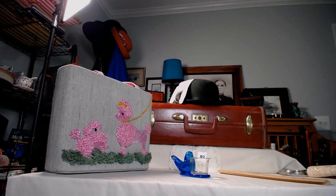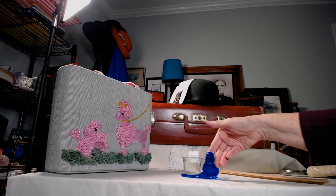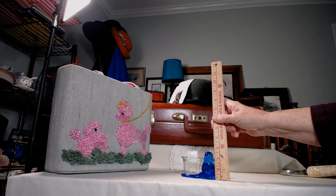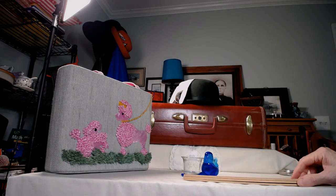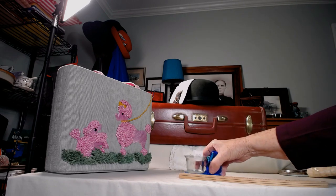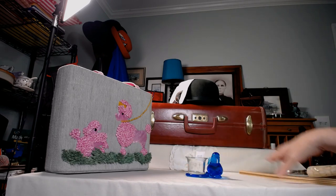So item number nine for the Bluebird of Happiness is $22. And he's about 2.5 inches tall. And he's about 4 inches from side to side.